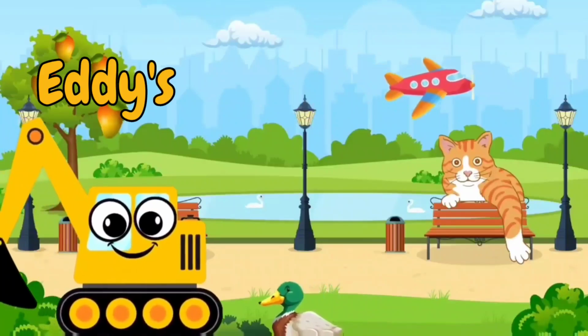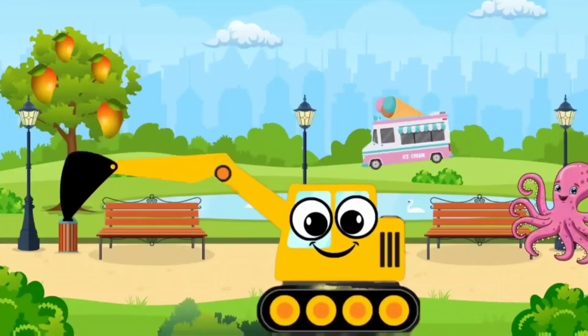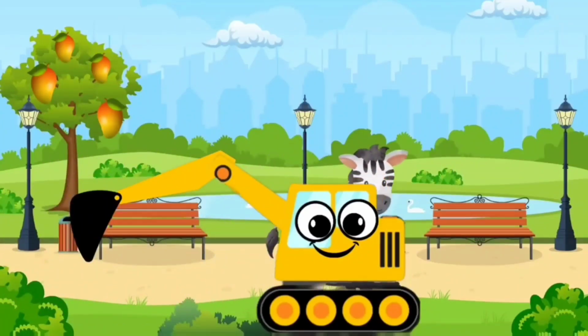Hello, little explorers! Today, Eddy the Excavator has a special job. He is going to find an object for every letter of the alphabet. Do you want to see what he found for the letter A?